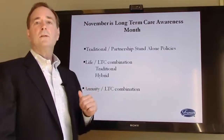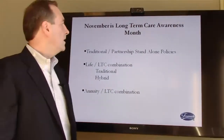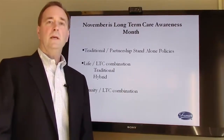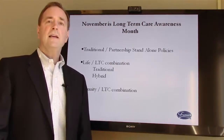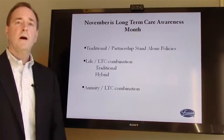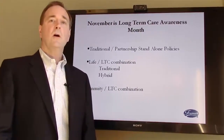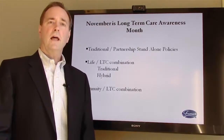Long-term care, of course, it's November, and November is Long-Term Care Awareness Month. We're all looking at the different types of products now available in the long-term care arena. Most of our producers, such as yourself, are looking for advice in the long-term care arena and what products they should be presenting to their clients. I think first and foremost at Trumark, we want to advise you that there are many different ways that long-term care services are provided and the policies that provide security for our clients.